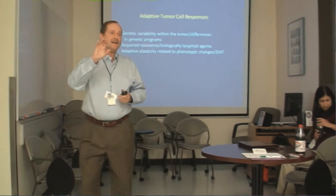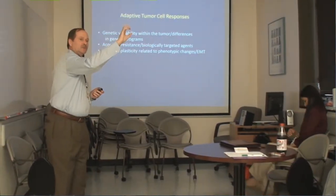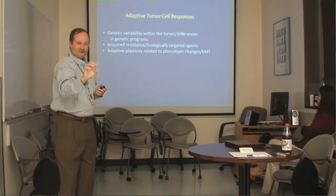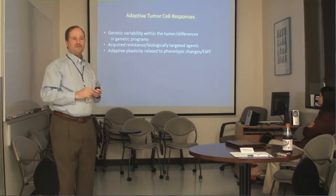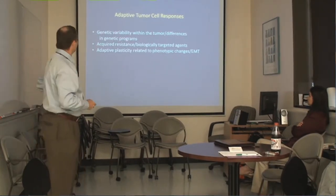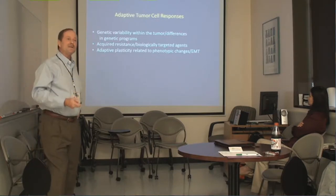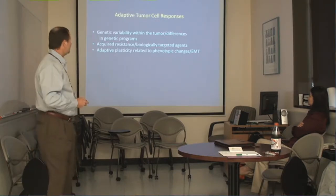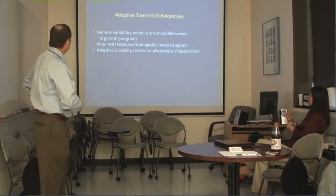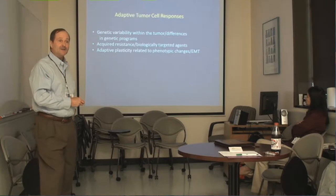A lot of these molecular epidemiologists are taking punch biopsies of a part of a tumor here, part of the tumor here, part of the tumor here, and we're finding clear differences. So the tumors within a given tumor mass have heterogeneity, not only phenotypic heterogeneity, but genetic heterogeneity. This acquired resistance is a really interesting topic, especially to biologically targeted agents.